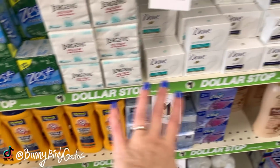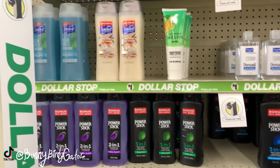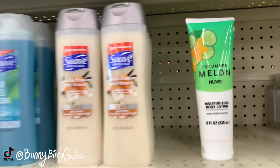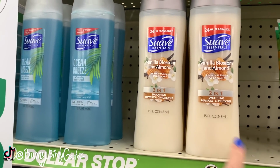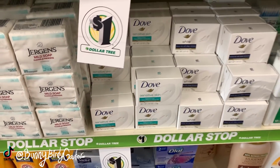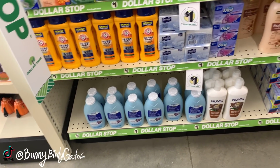Here we are, you guys, to nothing but $1 items. Anytime you see this in your Dollar Tree Family Dollar combo store, you know it's nothing but dollar items. Hand soaps, hand sanitizer, the brand new Nouvelle melon lotion, cucumber melon. Suave, this is a 2-in-1, vanilla, blossom and almond, and ocean breeze. And then we have soaps, Dove soaps. I believe there's a digital for some Dove soaps. I'm gonna have to check the Family Dollar app. The Perfect Purity after shower body powders.